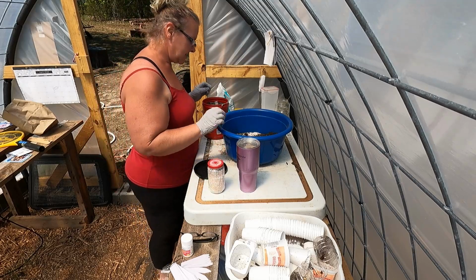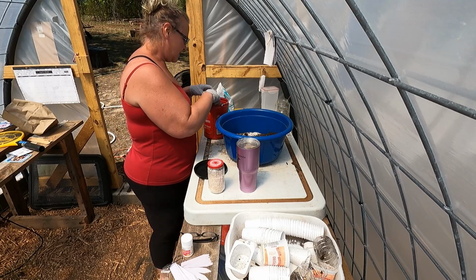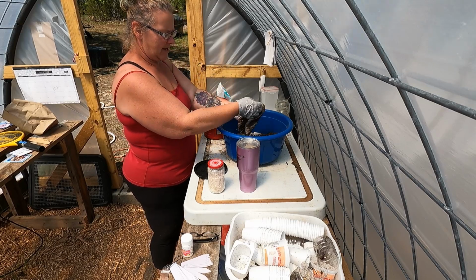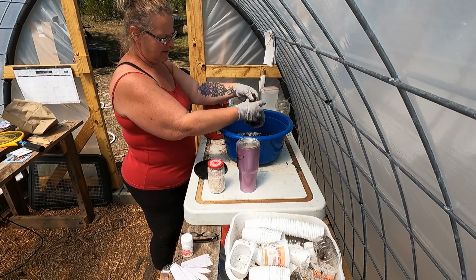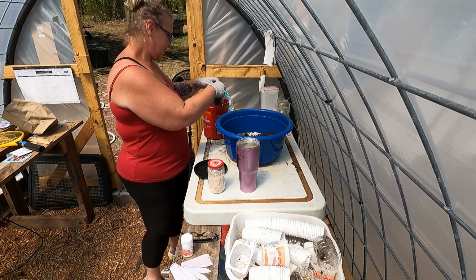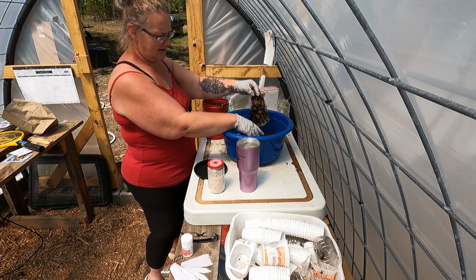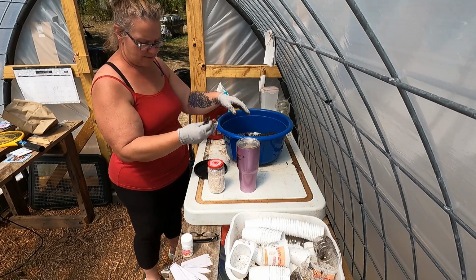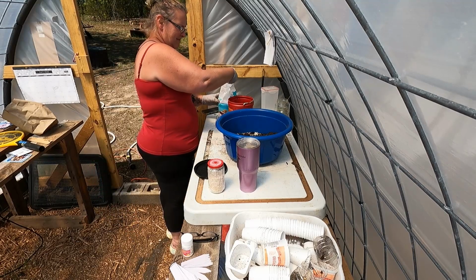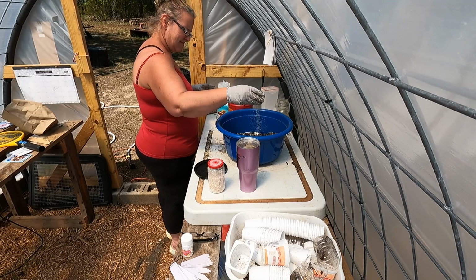All right, so I've got my ground up eggshells, and I'm mixing up for tomatoes. And I've also saved all of my coffee grounds. So now I don't do a lot, but. So here she's adding Epsom salts to the mix.